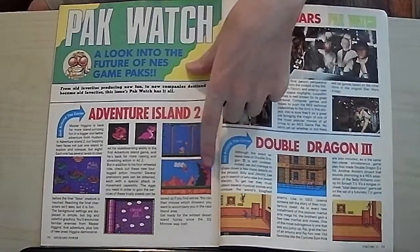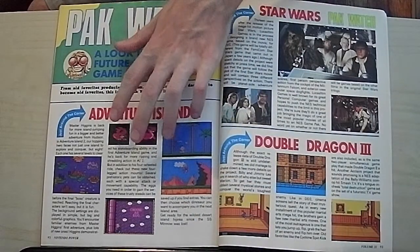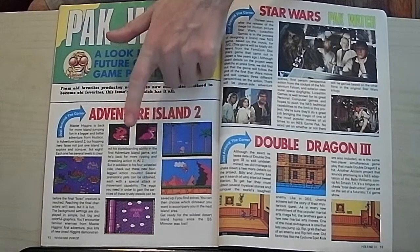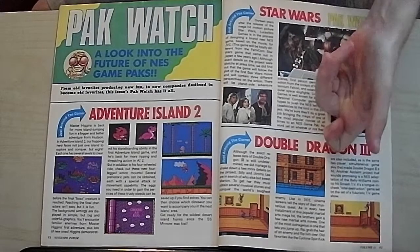Adventure Island 2, the only Adventure Island I ever beat. I was thinking about playing 3, because I want to beat 3, because I like 2 a lot. Star Wars coming out for the NES. Double Dragon 3.